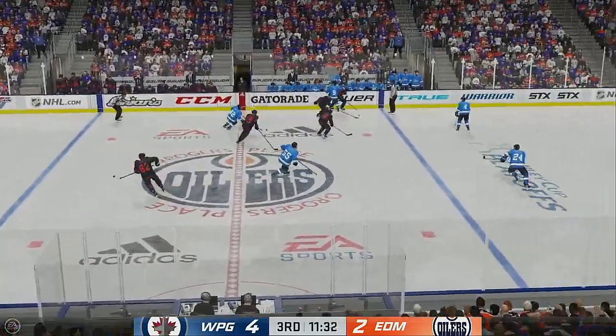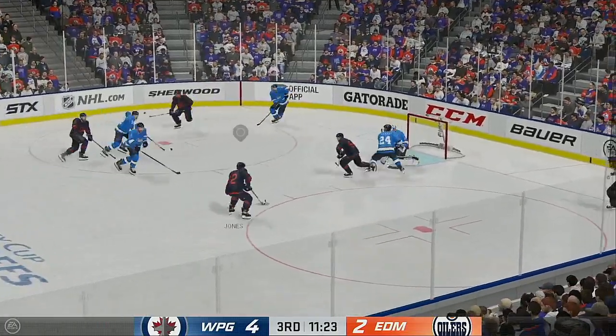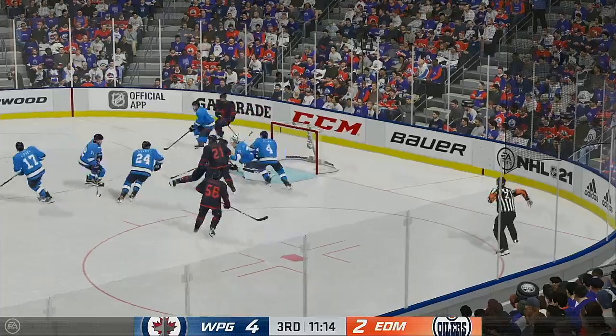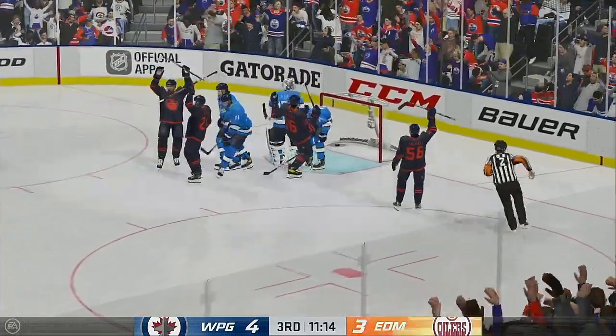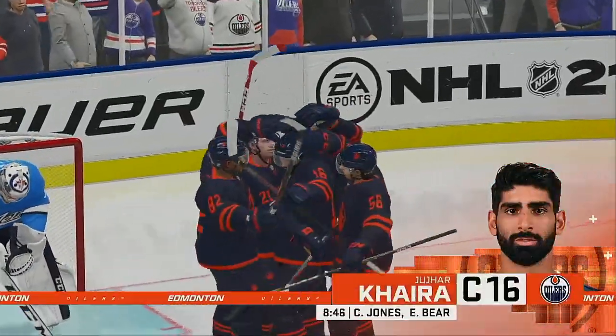Gaining momentum along the wing. The Oilers gain control of the puck against the wall. Manages to hang on. Quick shot. Quick stop by Hellebuck. On the doorstep. Whoa. He scores! And a big one from there! That's a pretty critical goal in the playoffs here. It's his first ever.